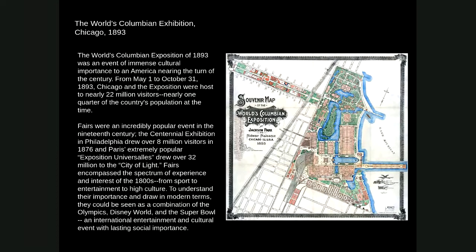And this Midway Plaisance was where the carnival aspect of the fair would be had. The Ferris Wheel was out here, the exhibits and shows and entertainments and so forth would be along there. And then the name, when you go to a carnival or something and they talk about the Midway, that name Midway comes from the Midway Plaisance of the Columbian Exposition.